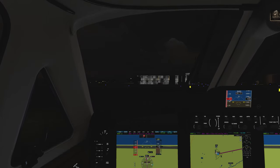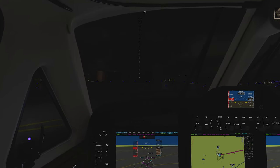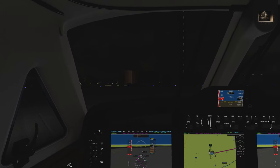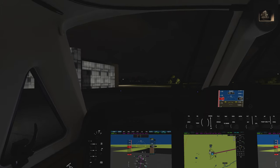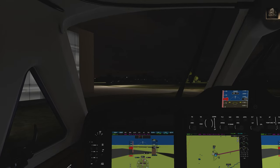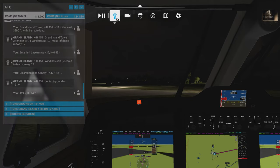Okay, I think I slowed down a bit much. KH451. Okay, well anyway, we're off the runway, so that part's good. I don't want to crash into that building or these cars. Let's put on the parking brake. Contact ground.